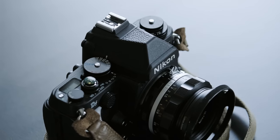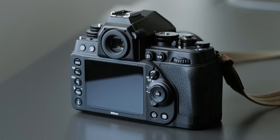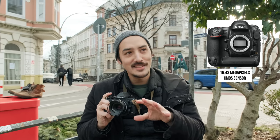I think mostly because of the dials, and it does look like a film camera, but it is actually a digital camera. It came out in 2013, so that makes it a 10-year-old camera. But it always was praised for its sensor, which is the same sensor that the Nikon D4 has or had, which was used by professionals and probably is still being used by professionals today. And it is 16 megapixels. So it might feel a little outdated, but I think 16 is still plenty for street or documentary.